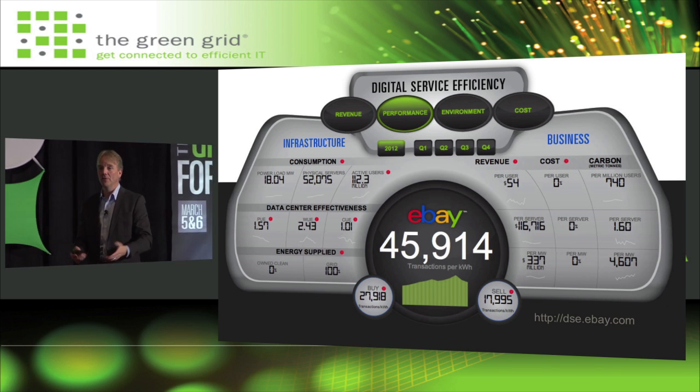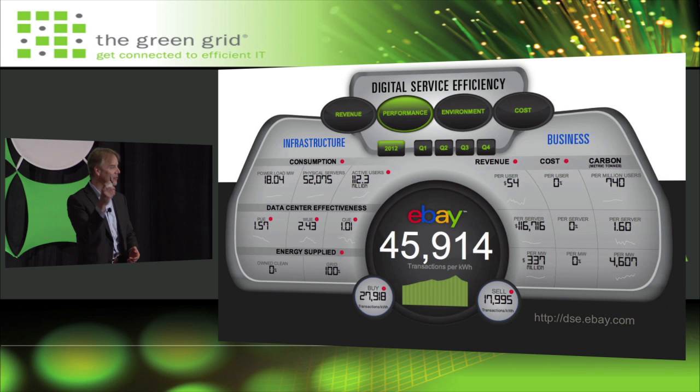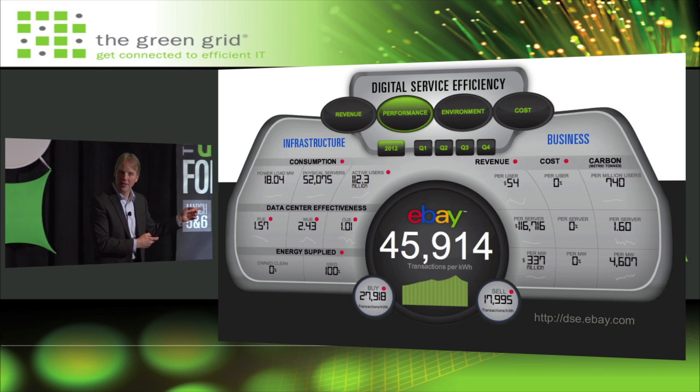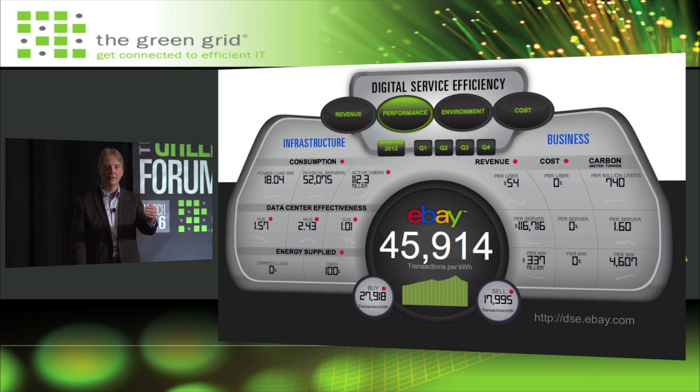We are doing the Bloom fuel cells. We're replacing generators and UPS with fuel cells as primary power on site for phase 2 of our data center in Utah. Excellent. It's not live yet, so we can't take credit for that either. This is literally the baseline for 2012. We are 100% grid fed.